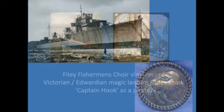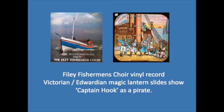Other unusual things, especially for young people, this on the left, for those of you who remember, it's a 12-inch vinyl record. I know they're coming back into fashion, actually, aren't they now? There's a record shop opened on Easter just a couple of weeks ago.